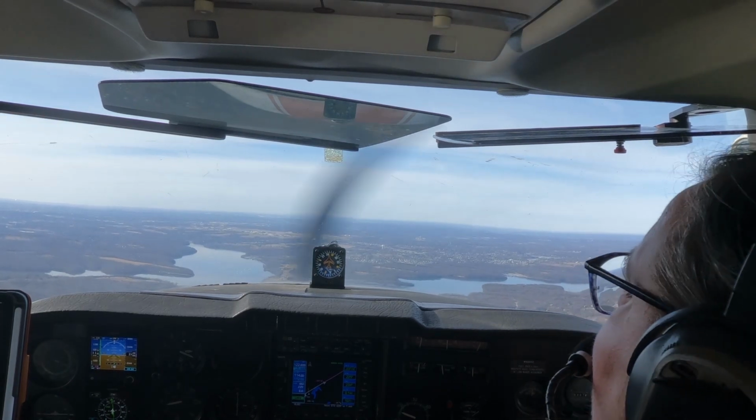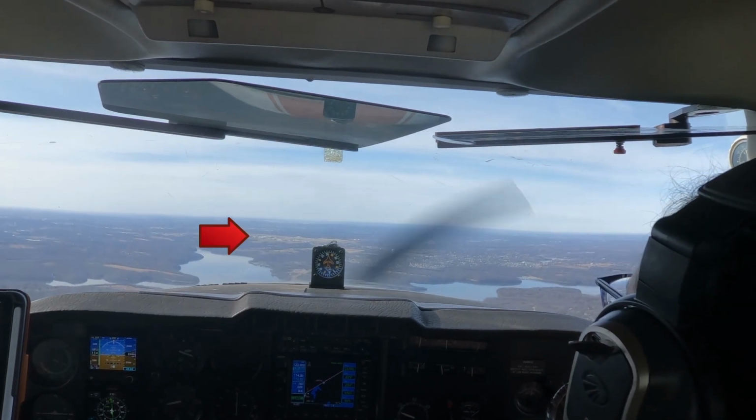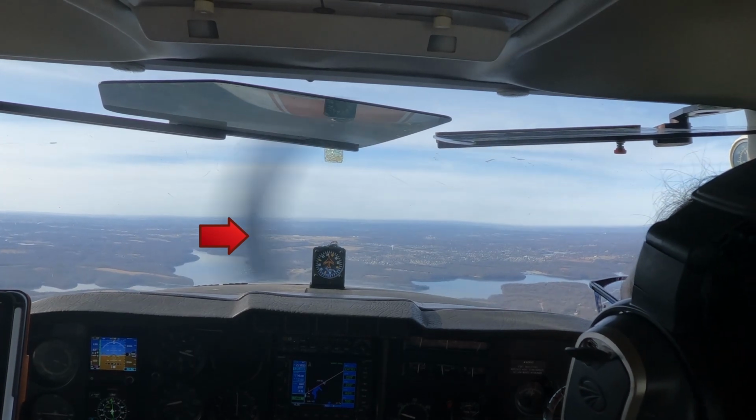Alright, so there's Lee Summit traffic 225 Kilo Lima, we're making short approach runway 18, turning left base, Lee Summit.